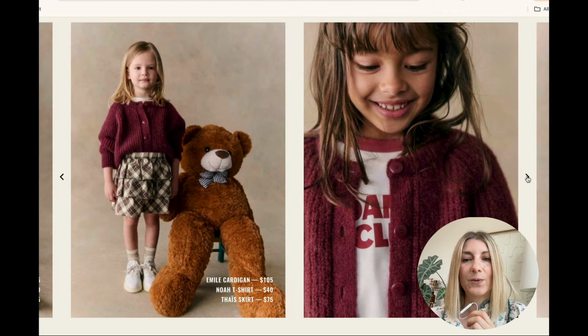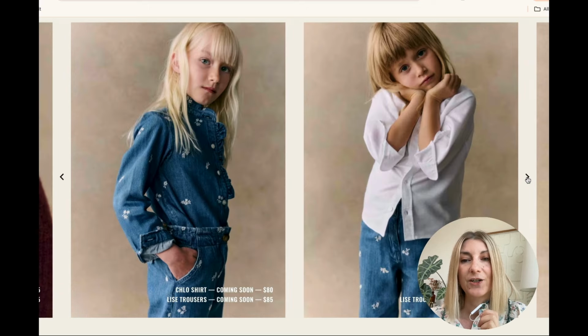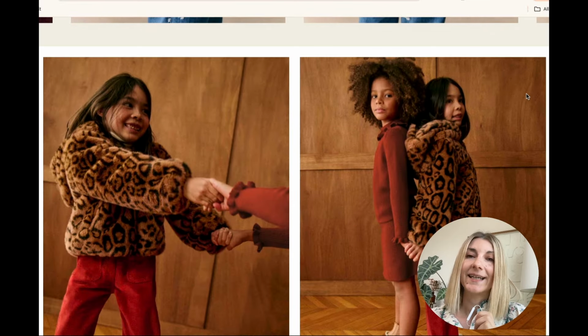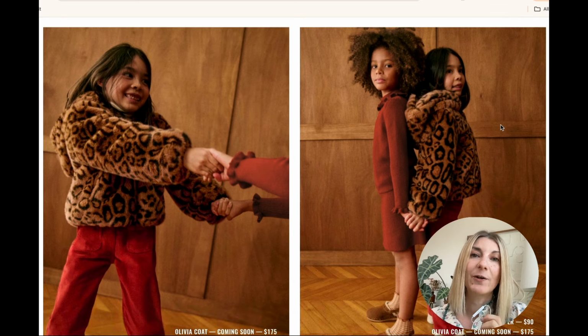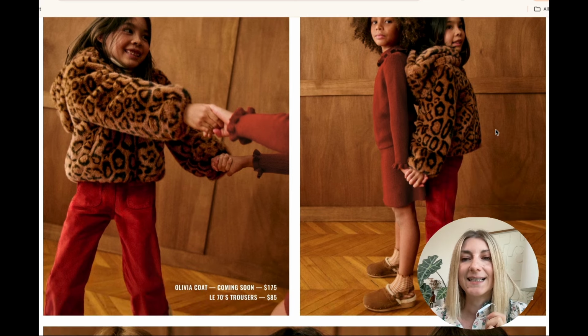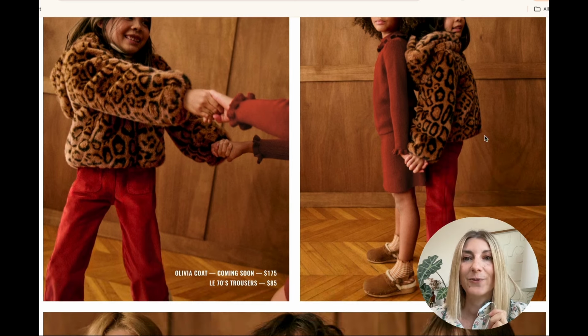And we have more. We are seeing here a baby Emil cardigan in this beautiful red shade. I love all of it. We're seeing a trend from the adult space, which is leopard print. It's going to be very popular this fall, and it's going to also be popular, I guess, in the kids line, paired beautifully with reds.